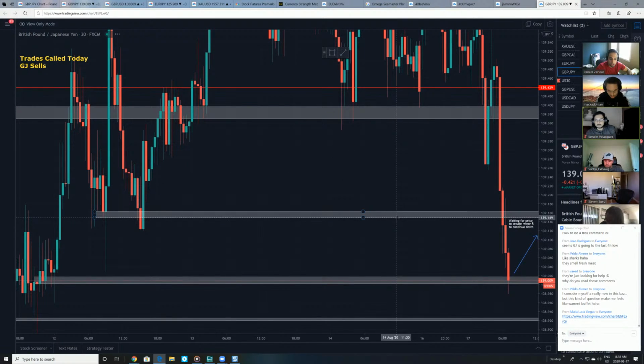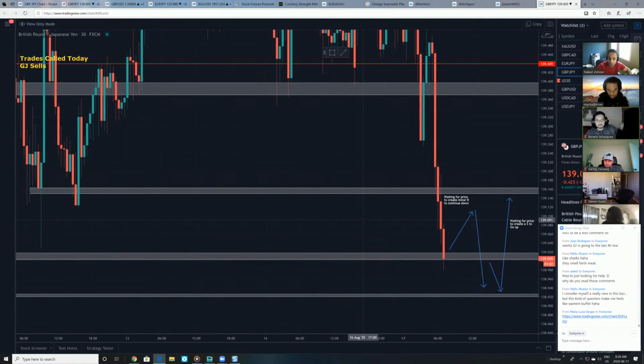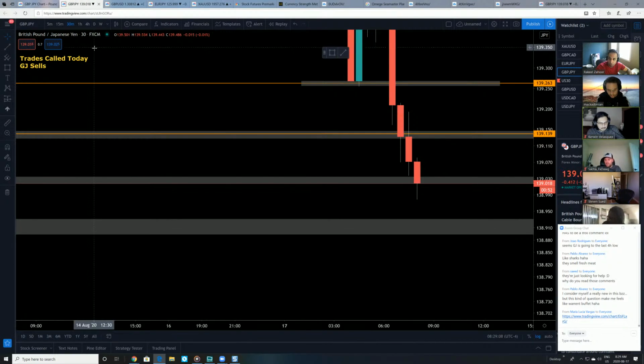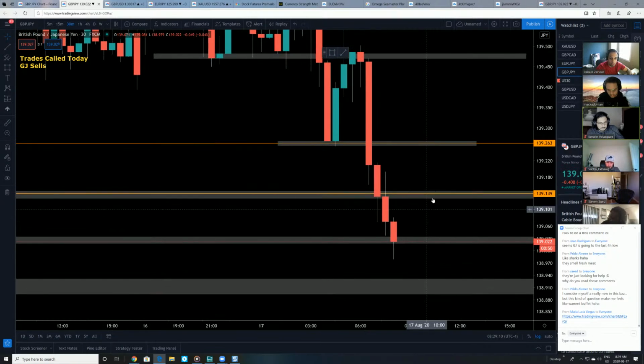Maria sent a chart here. Ooh, what's this? GJ, 30-minute chart. Waiting for price to create a minor resistance to continue down. Waiting for price to create a support to go up. Yeah, that's good. I think if we can create a support on the 30-minute, then we could have a move up to maybe correct this little move up. Someone can take a buy by price moving up from the 30-minute, or you could wait for price to create a resistance for price to continue moving down.